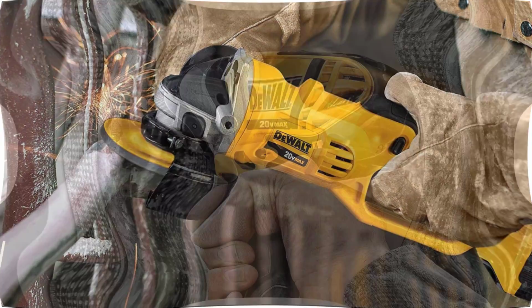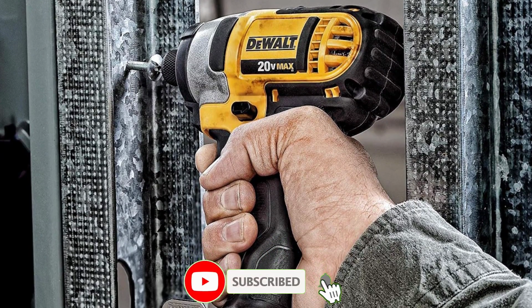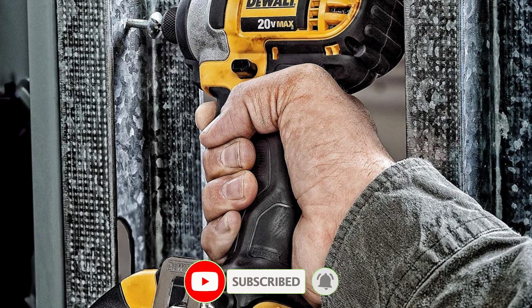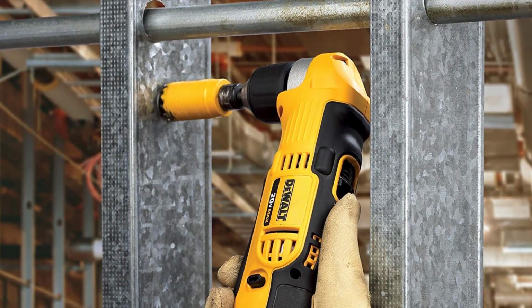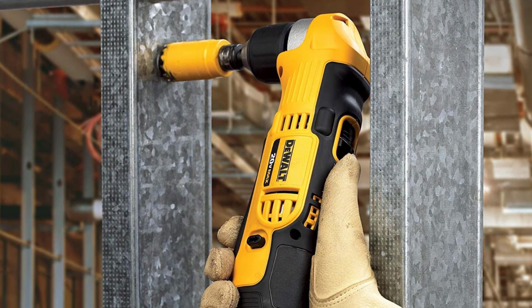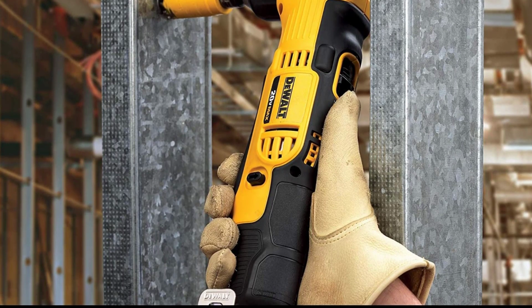Furthermore, these tools work with most of the DEWALT brand rechargeable batteries. This means they can all share batteries, significantly reducing the number of batteries you'll need to keep up with and charge. This is one of the best battery-powered tools out there. You can also choose the best size battery for your situation, allowing each tool to be more versatile.